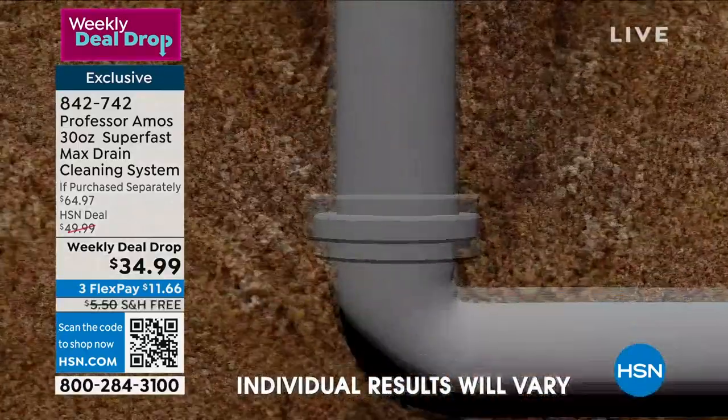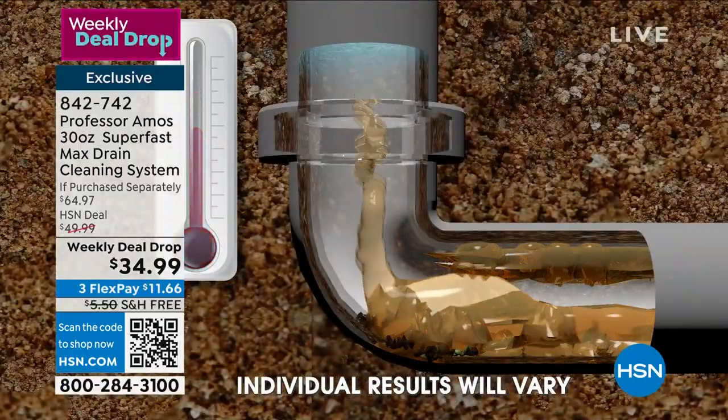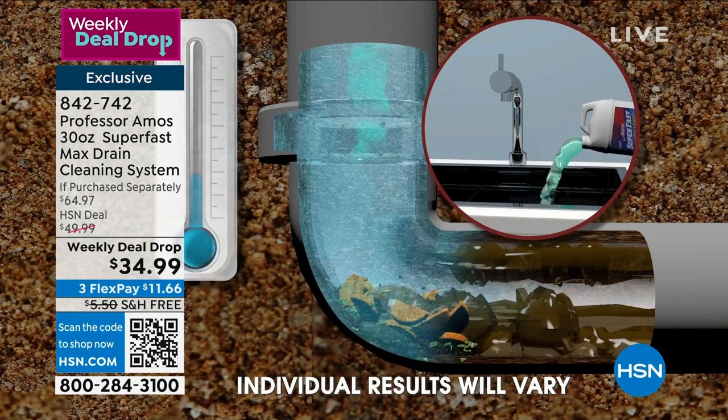Let me explain this right here. When you're pouring things down the drain line at a hot temperature or a room temperature, when this material, these liquids come in contact with a cold or a cool pipe, it'll harden and solidify on you right away.